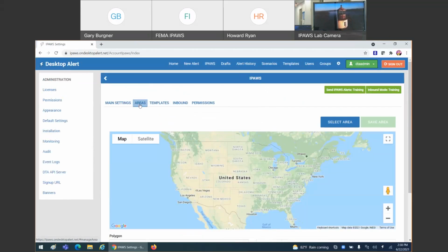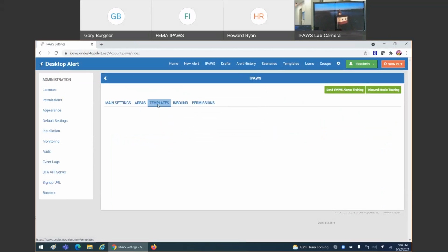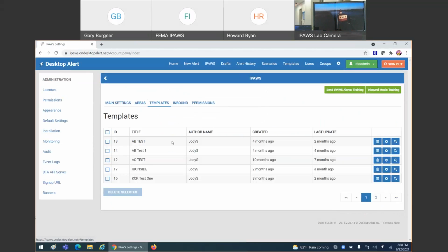You can preset some areas within your COG. If you know you're going to be sending out routine areas and circles and polygons, you can preset those. You can preset templates where the whole alert is ready to go.